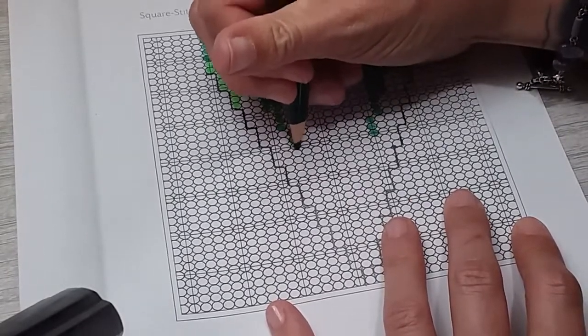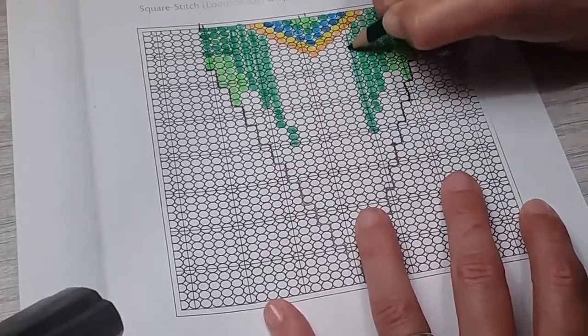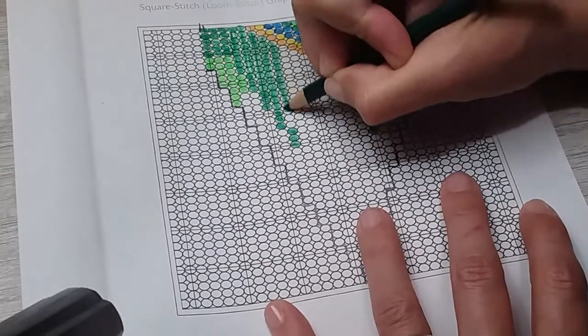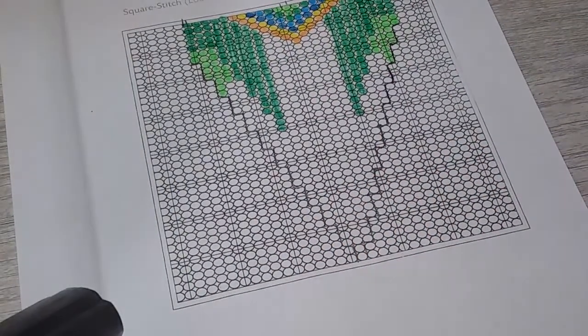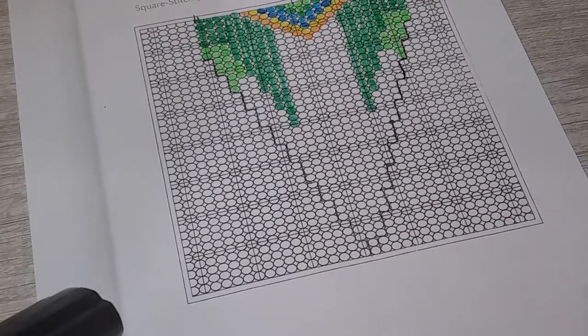If you want to skip over this, that's fine. Or if you want to design with me, get your paper and start designing your own also, or you can follow mine, whichever you want to do. But this way we'll have our pattern all figured out here. I want to do these three.